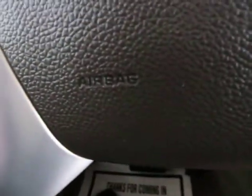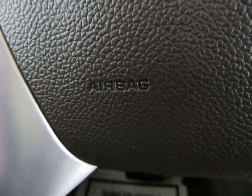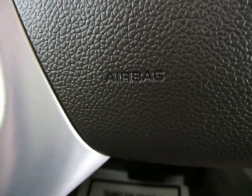If you get into a car accident and any of the airbags deploy, it will send an immediate signal to the OnStar center to let them know you've been involved in an accident. They'll attempt to contact you through the car to make sure you're okay. If you do not respond within a reasonable amount of time, they'll dispatch emergency vehicles to come to your aid.